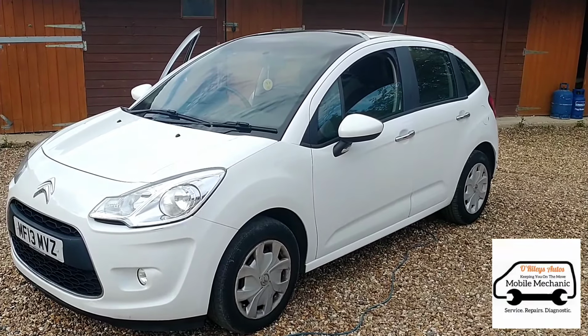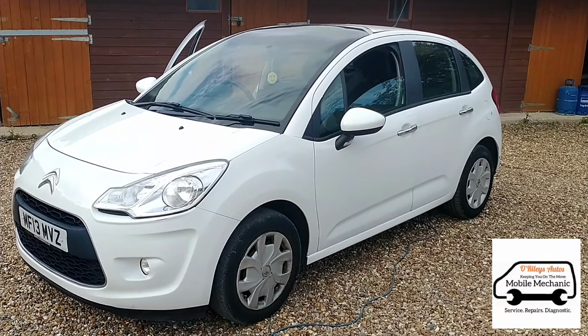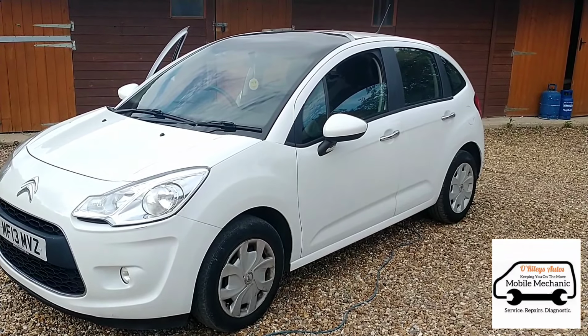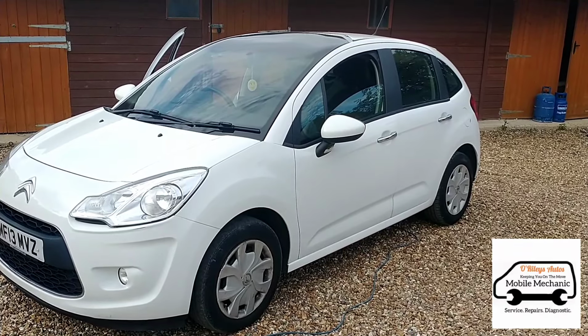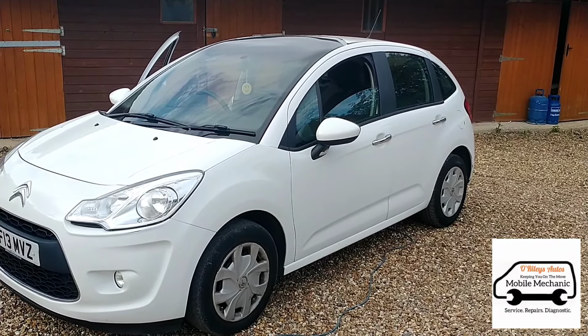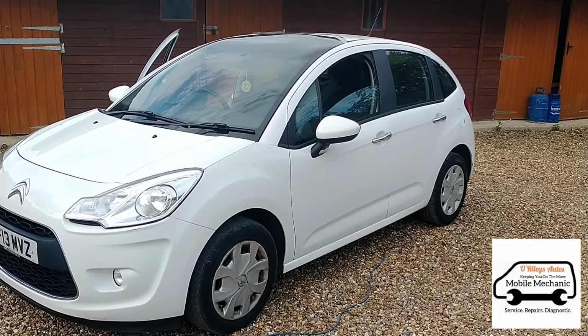Hello again, Jimmy here at O'Reilly's. We'll come to look at this Citroen C3. It's got a problem with the DPF and particle filter, risk of clogging fault, service light on the dash. It's had the DPF cleaned, it's been in a garage, I've been told 5 or 6 times.